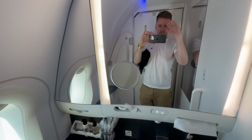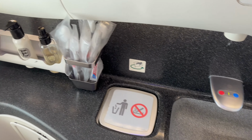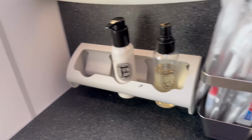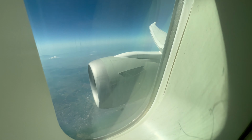As for the bathrooms, these have got to be amongst some of the most interesting across the entire fleet. Having that big window to look out is really quite unique. As for some of the additional amenities, you can find some toothbrushes and some other lotions and potions in the bathroom as well. These were all really nicely maintained throughout the entire flight.